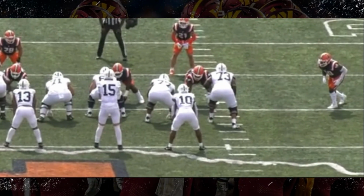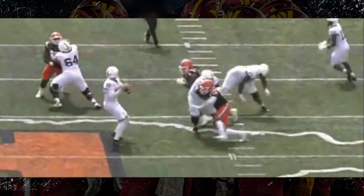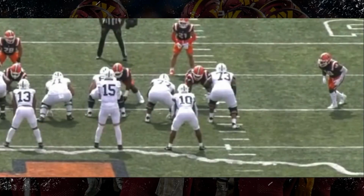Another thing that's in his toolbox is how he can get over top of offensive linemen, right? Now, 77 had a little rough day against Johnny. Both interior offensive linemen had rough days against Johnny Newton in the Penn State game. But now you're seeing him get over top of the offensive lineman, right? Like that boy's still falling as I'm recording this. 77 still down.